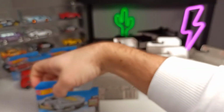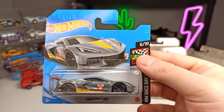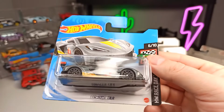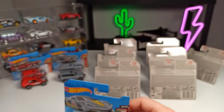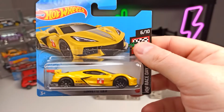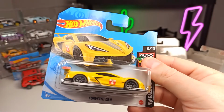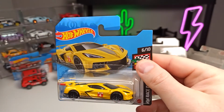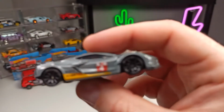We go on with this one right here, which is the Corvette C8R, the racing version of the Corvette. I'm not really sure, but I think this one here is a recolor. I think the first one that came out in 2021 was this yellow version. But I only got this once in the packaging, so I'll show you the gray version.